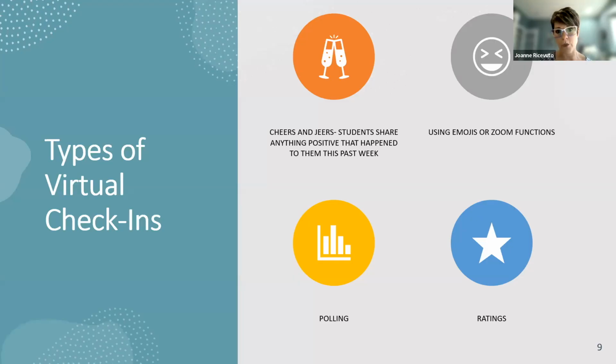So other types of virtual check-ins that have been tried and used and have been very successful: polling, as you just saw, and also ratings. I could have asked you, how do you feel today? 4 stars meaning great, 1 star meaning not so great. And somebody had said, why not just use Zoom? Use Zoom. There are Zoom controls that you can use with emojis. You can use the reactions. That's what you're comfortable with, that's what you'd use. And students are comfortable with that too. Again, as Laura had said, we're just trying to give you more options and maybe try out something you didn't think you could do. And I'm finding once you use it, you're like, oh my gosh, this is great. I wish I used it all along.